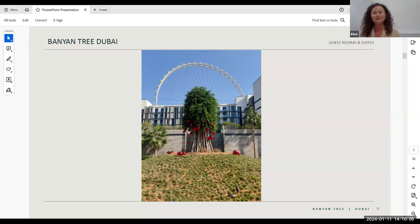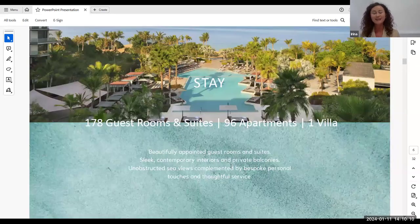Now this is how it looks, but it was decorated for Christmas. It was our Christmas tree. So now let's talk about the resort. The benefit of the resort is that you don't have any construction around.